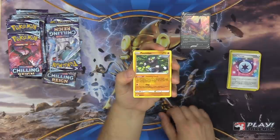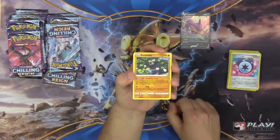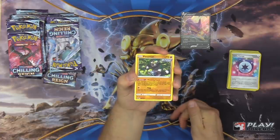And then we've got the new Passimian. Rapid Strike Passimian. It's got an ability, Throwing Coach. Your Rapid Strike Pokemon's attacks do 30 more damage to your opponent's bench Pokemon V and bench Pokemon GX.